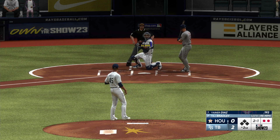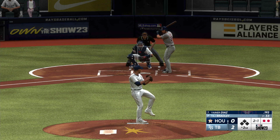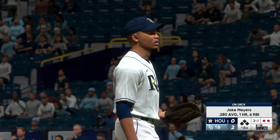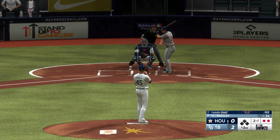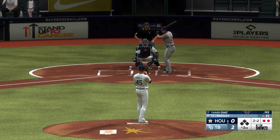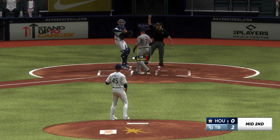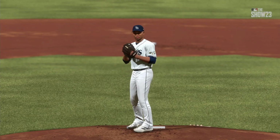And now 2-1. And there's a ball. Ball. 3-1. Next offering finds the zone, and the count is full. And down on strikes he goes. And good work there as he gets a 1-2-3. Nothing doing there for Houston, and they're down 2-0.